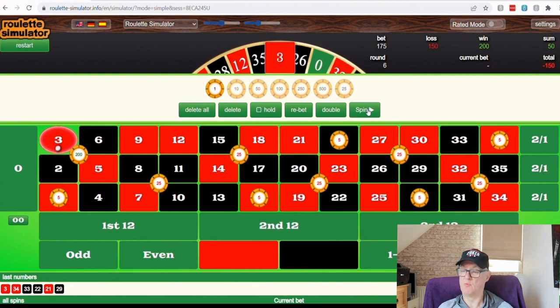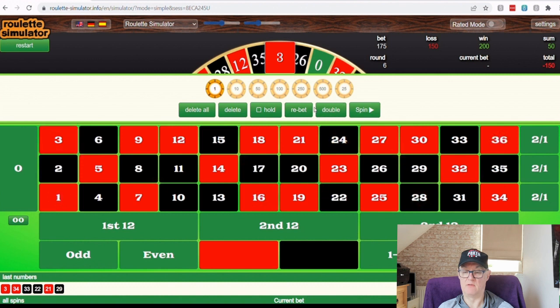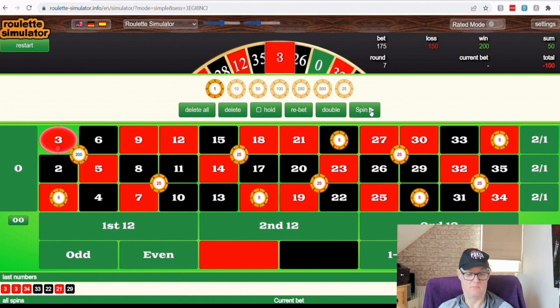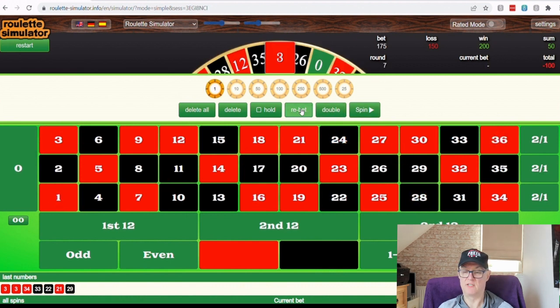Okay, so 3, so we won again. So we're 150 down now, but we win 50 every time. So obviously we hope to get a few wins in again. So number 3's coming twice in succession.